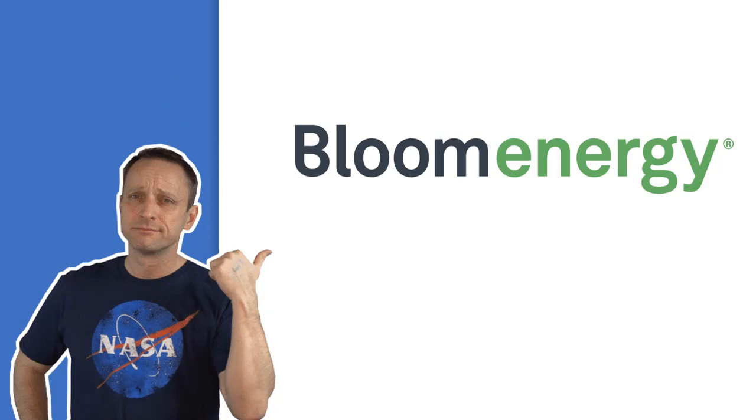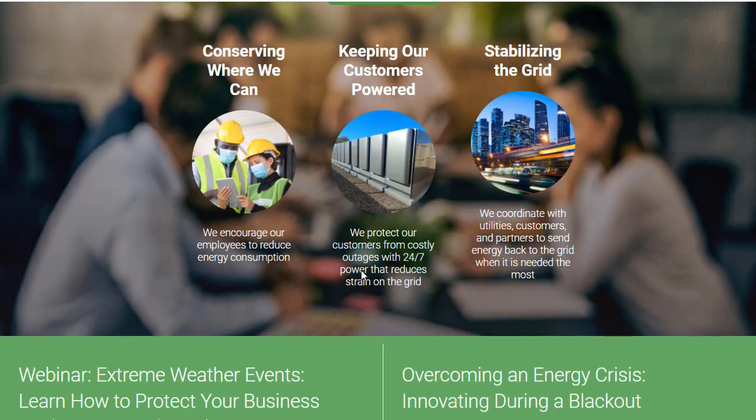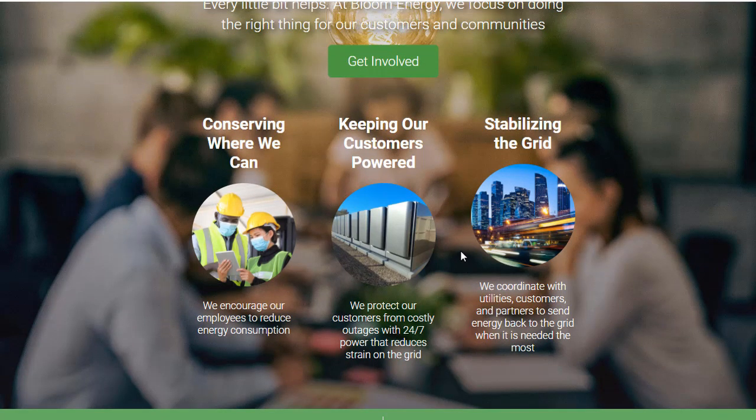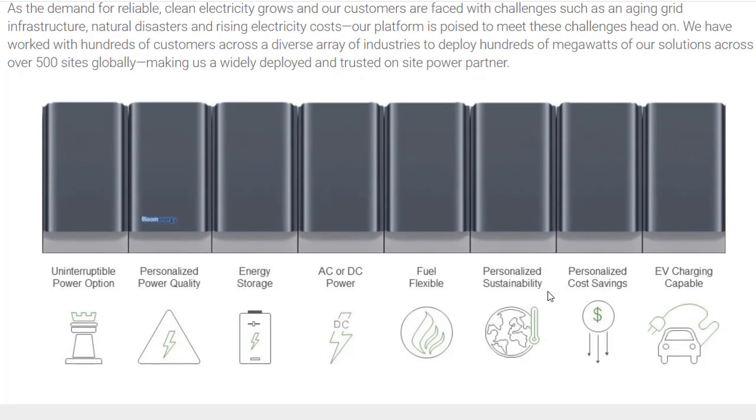Let's get straight into the topic of the day. Bloom Energy is a company that maybe many of us are not really that familiar with, and one of the reasons is that they're not really selling products to us retail users here, customers. They are mostly a company delivering to industries. I know that the founder had a vision that here in 2020 we should all be having Bloom Energy products in our houses, but that has not really been how the company has gone its way.